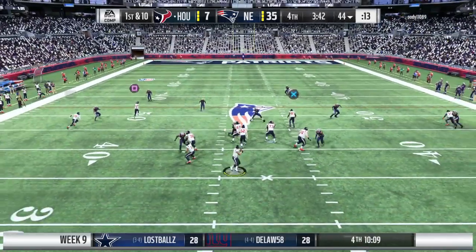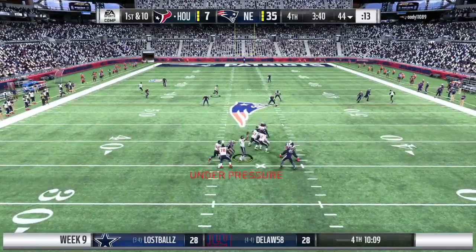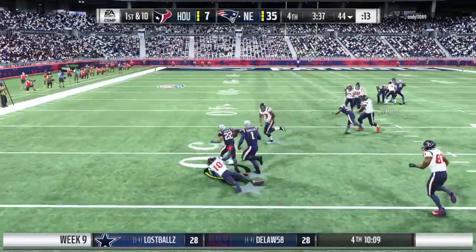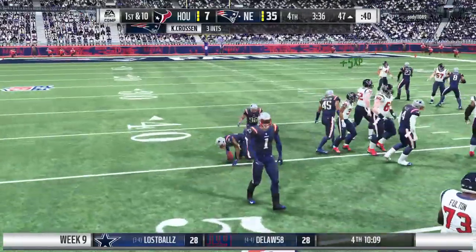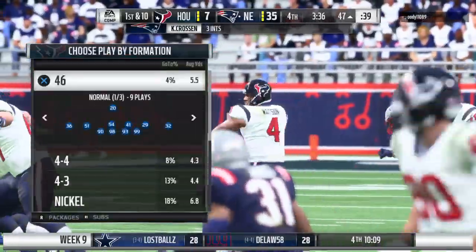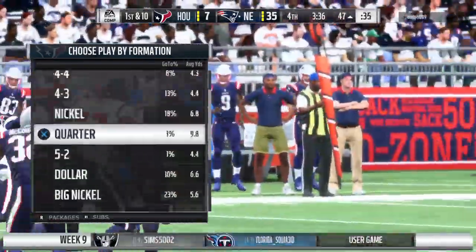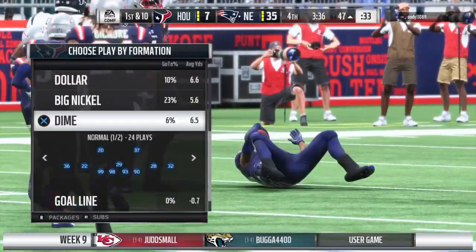From the gun, here's Watson. And now here's another interception. Picked off at the 39. And he'll return this ball across midfield to the 47-yard line. And that gives him now 3 interceptions in the game.